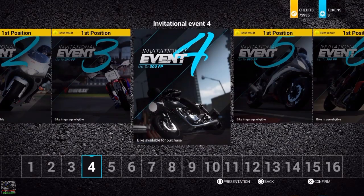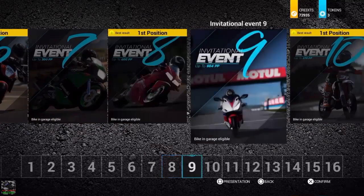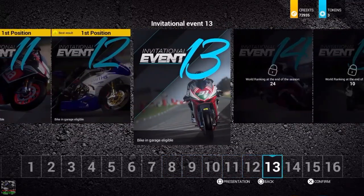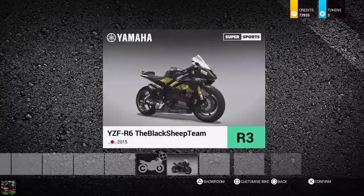Now you need to buy a bike for that one, so that's number 4, which we still need to do. Number 7, we've got a bike for that. Number 9, is there any more open? Oh, number 13. Let's see what this involves. This is probably going to be a really challenging one, so let's have a look. Oh, it's the Northwest 200 full circuit. But look at the bikes you can win, guys. Oh, God, this is going to be challenging. I think I'm going to do this. It's on a super sport bike, so that means going on the Yamaha R6 super sport bike we've got. So I'm up for that.